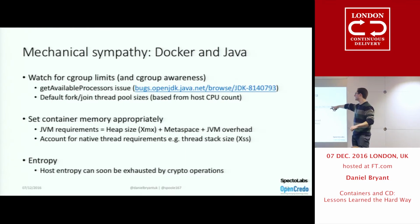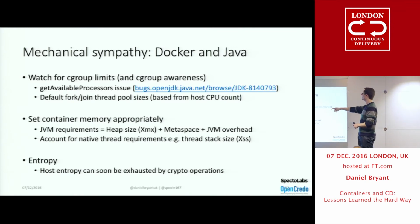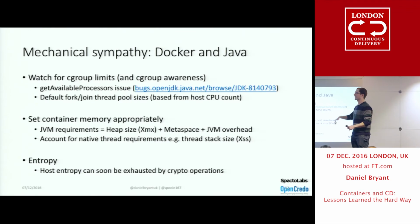It's a bug. It's been fixed in JDK 9, which isn't out yet. They're going to backport it to 8 as well, but it's still an open issue. So default JVM settings just go totally screwy. And if you're testing on a non-live-like environment, you won't notice these things. We only noticed a bunch of these things when we pushed to production. We used cgroups to limit memory and CPU, and suddenly a whole bunch of issues popped up with the JVM.